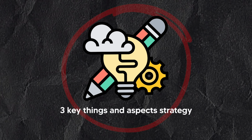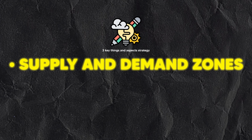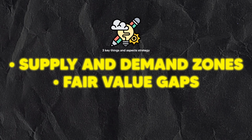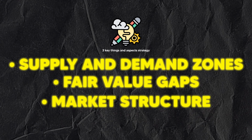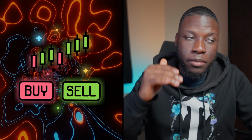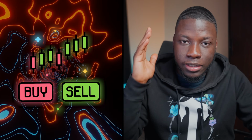And there are three key aspects to this strategy. Number one is using supply and demand zones. Number two is finding fair value gaps. And the third is market structure. As long as you have all those three, we are now combining all these three together to enter a trade that's also going to take us along into that particular direction we want to go, which is either going to be buys or sells. We're not really trading markets that are going sideways, because that's just going to be a mess. You're literally either taking buys or you're taking sells, and you want the market to be trending in that direction.